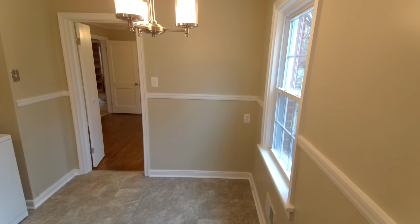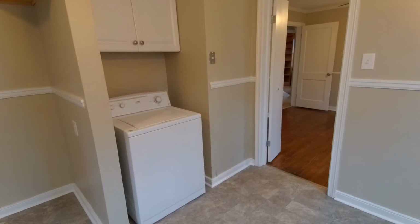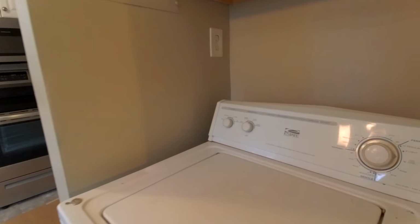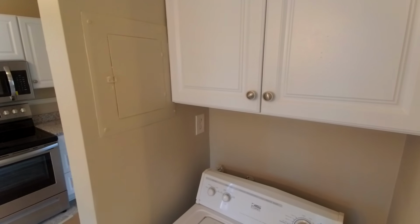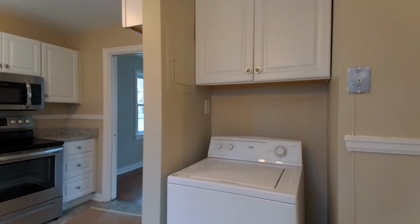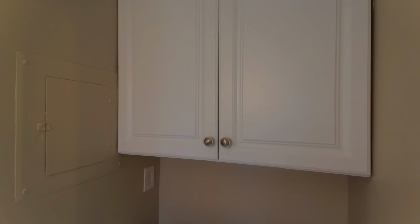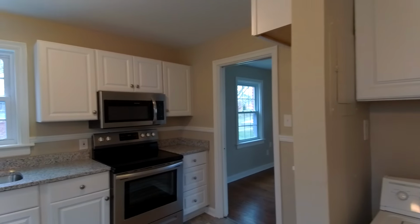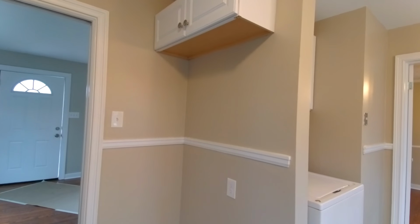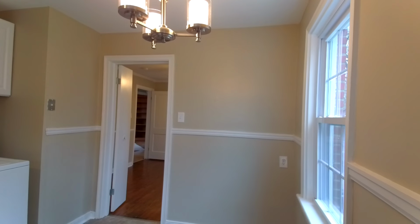Your dinette would go right here underneath this light fixture. Now, one thing that is interesting about this kitchen, it's not unusual in smaller homes to have laundry actually in the kitchen, but what they did here was they put a washing machine in, but you can see there is no dryer. So what would probably be necessary in this particular home is if you wanted a dryer, you could get a front load washer, and then they have a bracket where you can put the dryer overhead. You would have to remove that cabinet though in order for it to fit. The refrigerator would go right there underneath that cabinet.